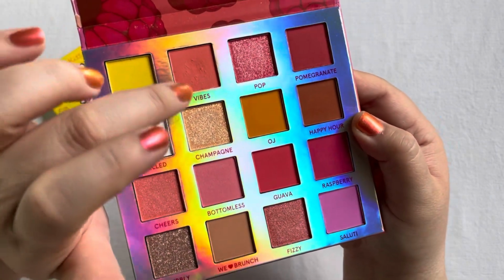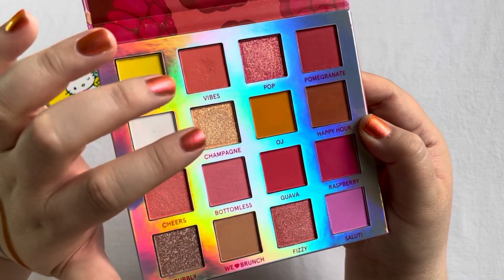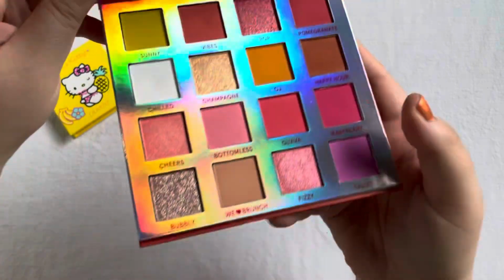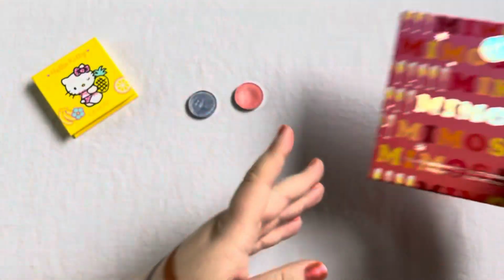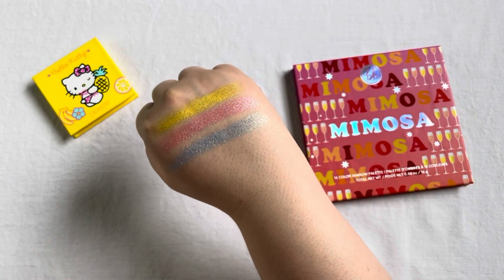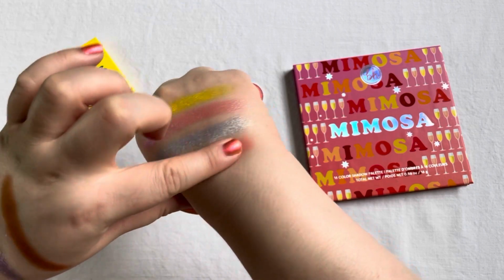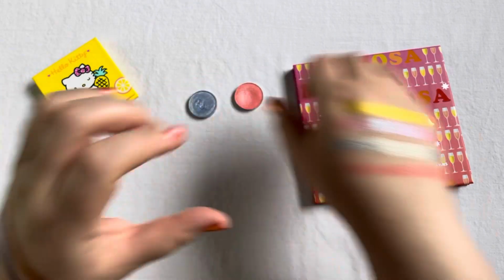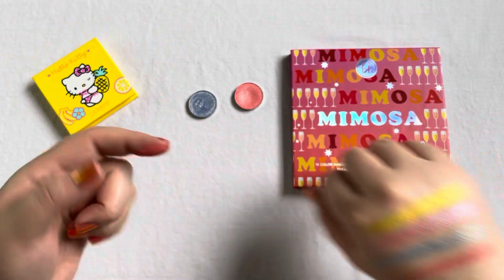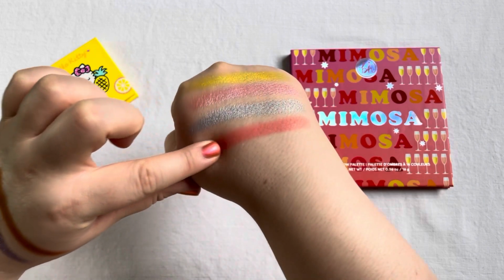Even though it's looking, I don't know, crumbly, or I don't know how you say it. It's looking weird in the pan. It doesn't matter. Quality wise, it performs very nicely. So this is staying, and it swatches nicely. There you go.